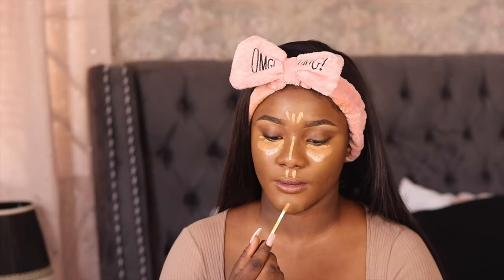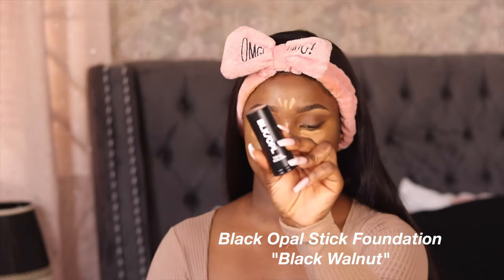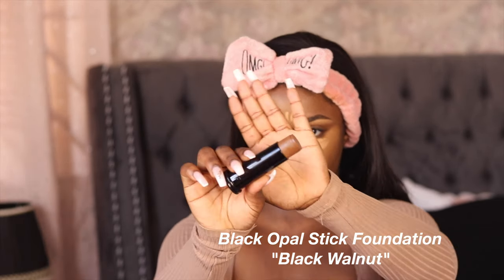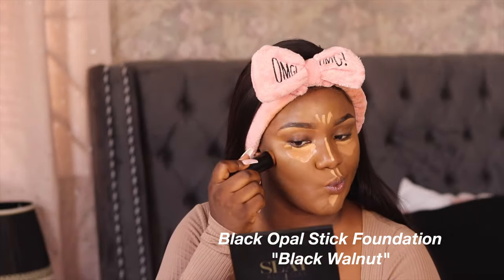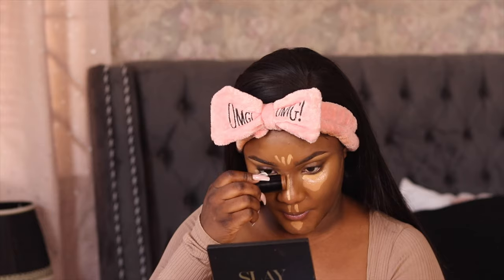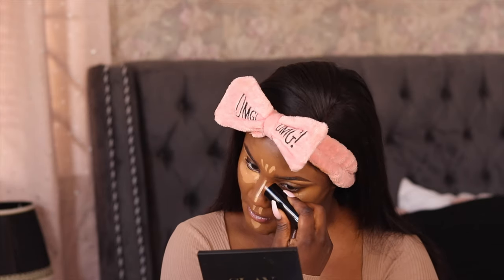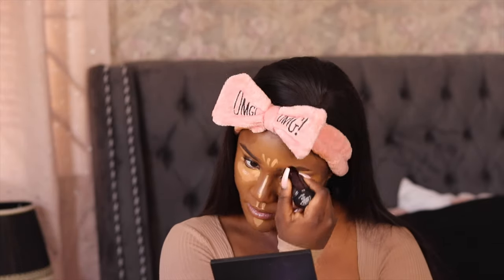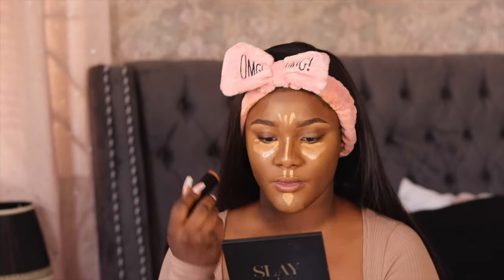And then to contour my face while I leave my highlighter to sit under my eyes for a while, I'm using the Black Opal Stick Foundation in the shade Black Walnut. I'm actually dark, oh, you guys expected this thing to be so dark on me because this was my first time of using it. Before, I was using Carob, but Carob is not so dark. It doesn't give me that definition, so I got a darker shade. And I expected this to be darker, but then it's okay.